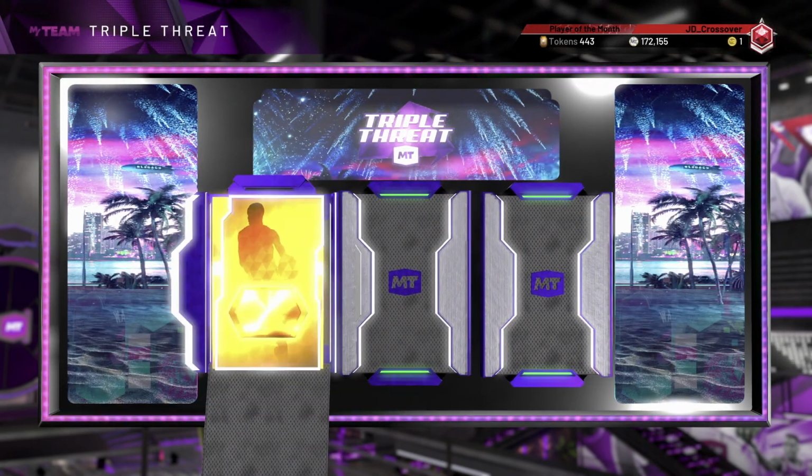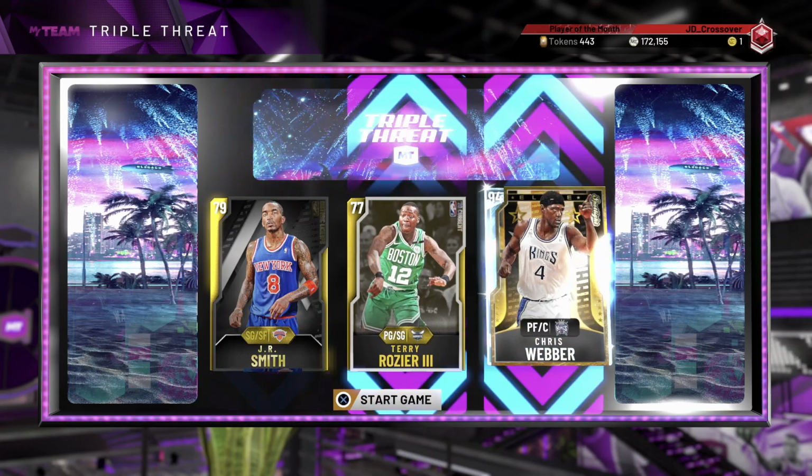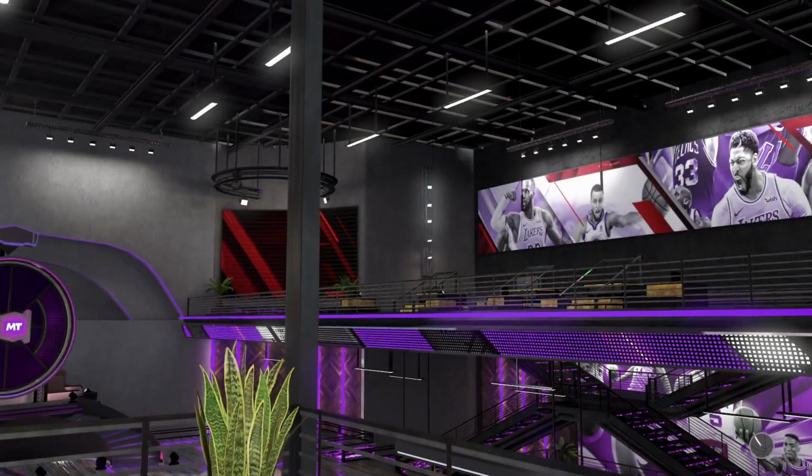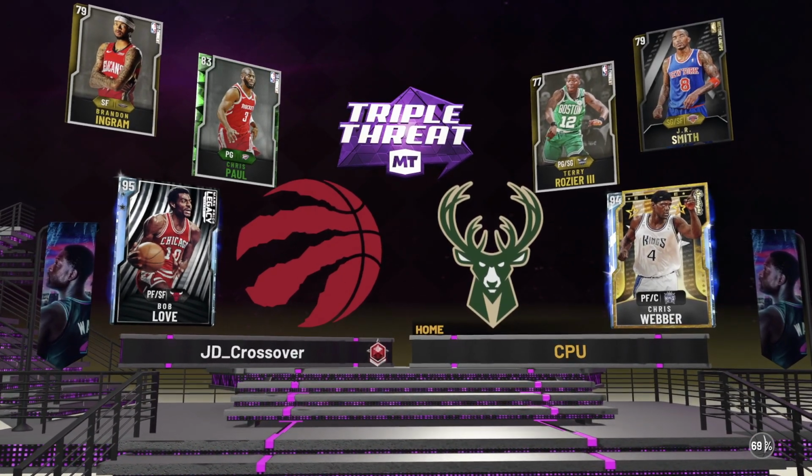And of course, we're just going to score every point with Bob Love, and he is going to be guarded by a 94 rated Chris Webber, which we have in the club already, actually. So there we go. We know how good he is. Hopefully, we should be able to burn past him on offense. Even with someone like Bob Love, he can still do the whole crossover and then just sprint right around the defender and get straight to the rim. So hopefully, we'll be able to do that today.